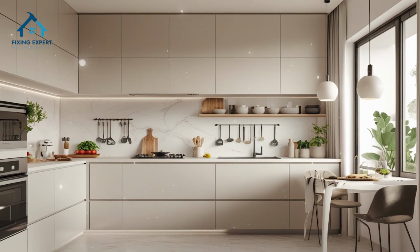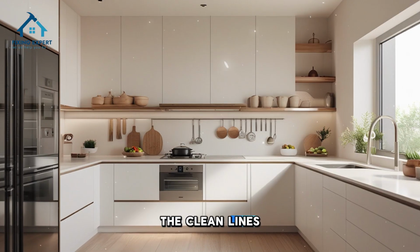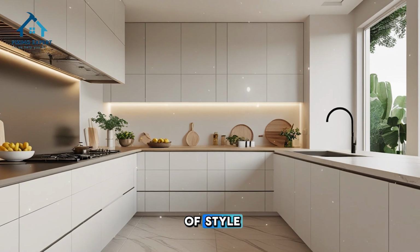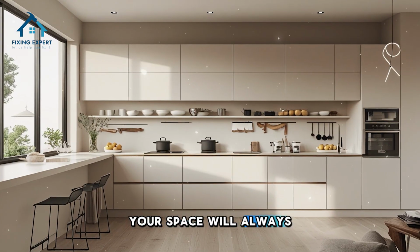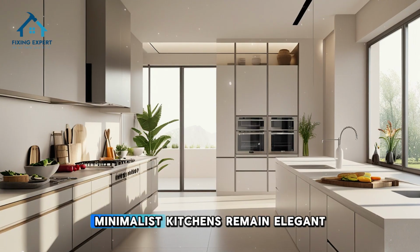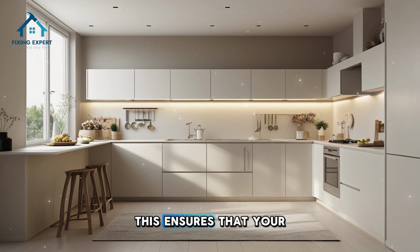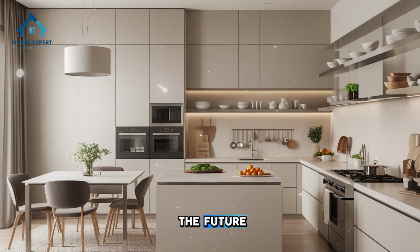Timeless style. Minimalism is all about timeless design. The clean lines, neutral colors, and sleek finishes never go out of style. Whether you're in the kitchen cooking or entertaining guests, your space will always look modern and fresh. Unlike trendy designs that might lose their charm over time, minimalist kitchens remain elegant and sophisticated for years. This ensures that your kitchen looks stylish today, tomorrow, and long into the future.